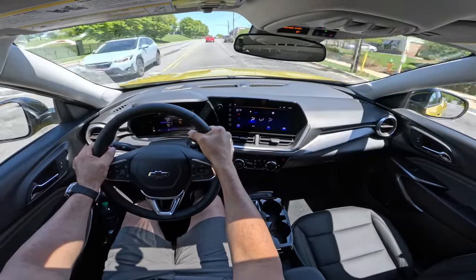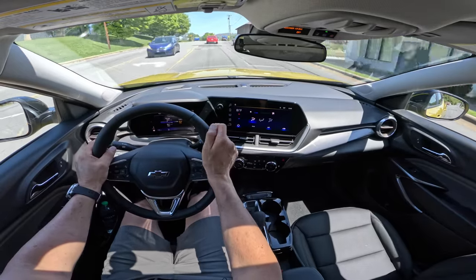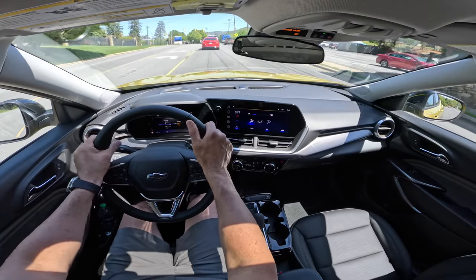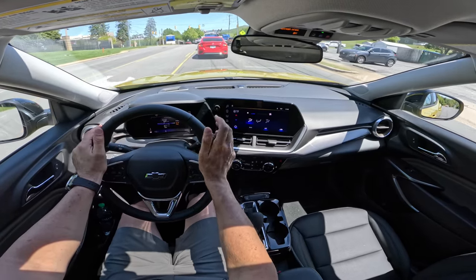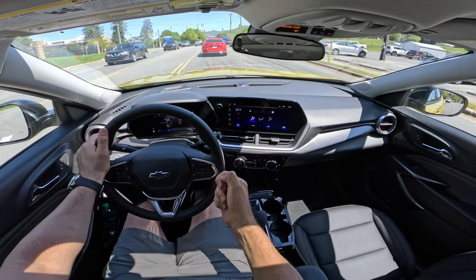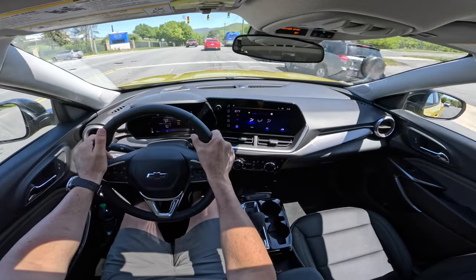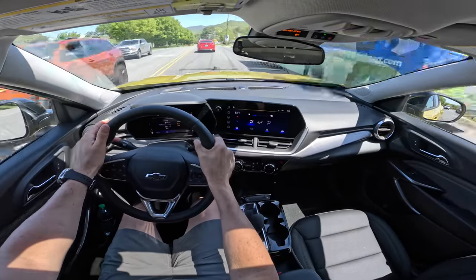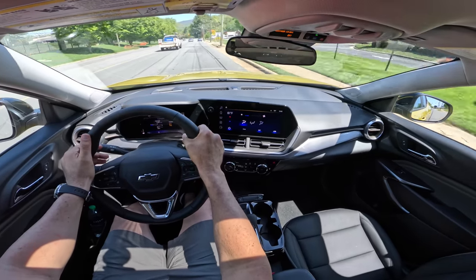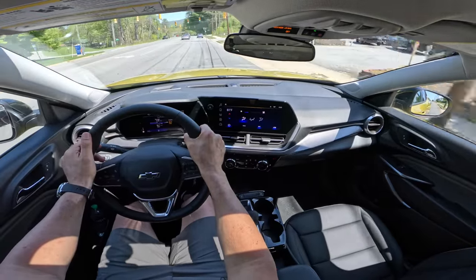But having a 6-speed automatic transmission to me is definitely a huge plus for the Trax over the competition. And then the seats, very supportive. The leather-style material really gives it a nice overall feel, where it feels like it should be more expensive. And I do have to applaud Chevrolet for making this vehicle at the price point that they did. It's quite stupendous when you think about how prices of other vehicles are really skyrocketing.